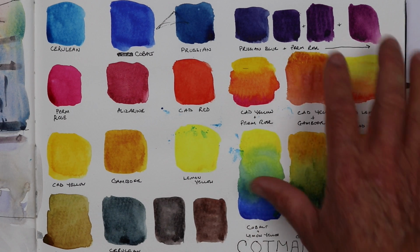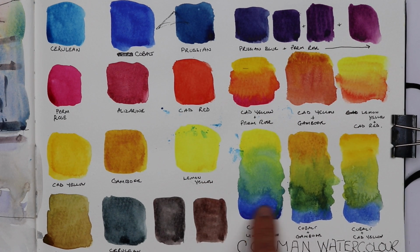Then I just mixed some colours together here. I used cobalt blue in all three examples just to keep it simple on this page, because it starts getting confusing if we have lots of different colours being mixed together. People don't understand what we're doing. It looks nice, but it's not very effective in actually teaching somebody.